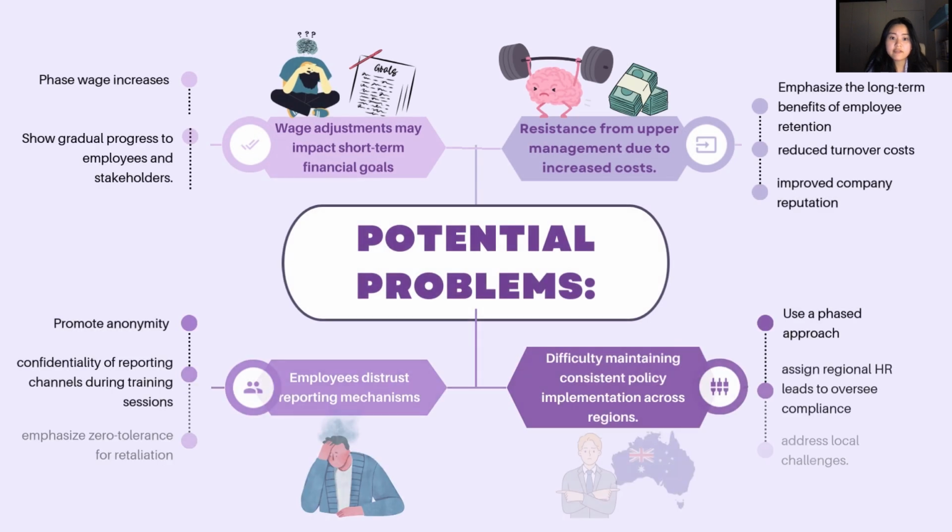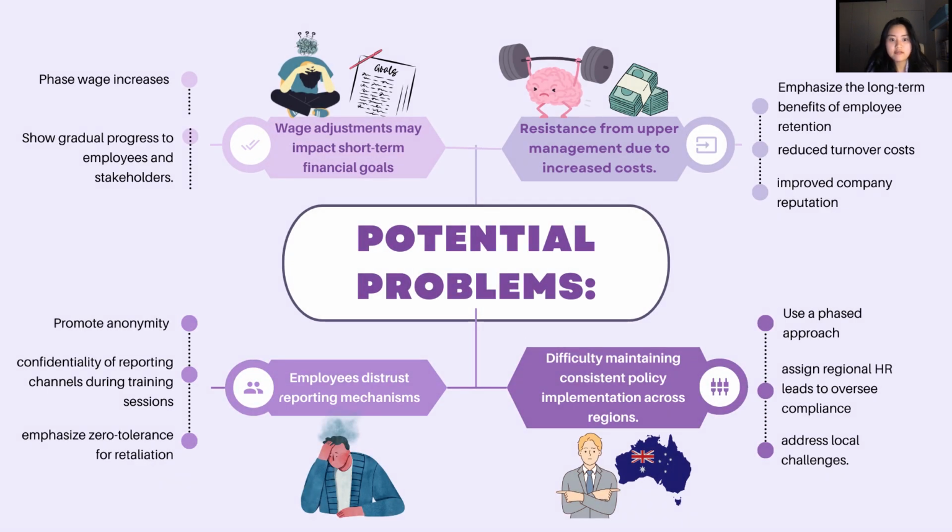Last but not least, of course, every initiative comes with challenges, so let's address 3 key potential problems. First, financial strain from wage adjustment. To manage this, we will use a phased approach to gradually balance financial resources with employee needs. Secondly, employee distrust in the reporting mechanism. To counter this, we will emphasize anonymity, introduce zero-tolerance policies for retaliation, and create a safe space for feedback. Thirdly, consistency across all the regions.